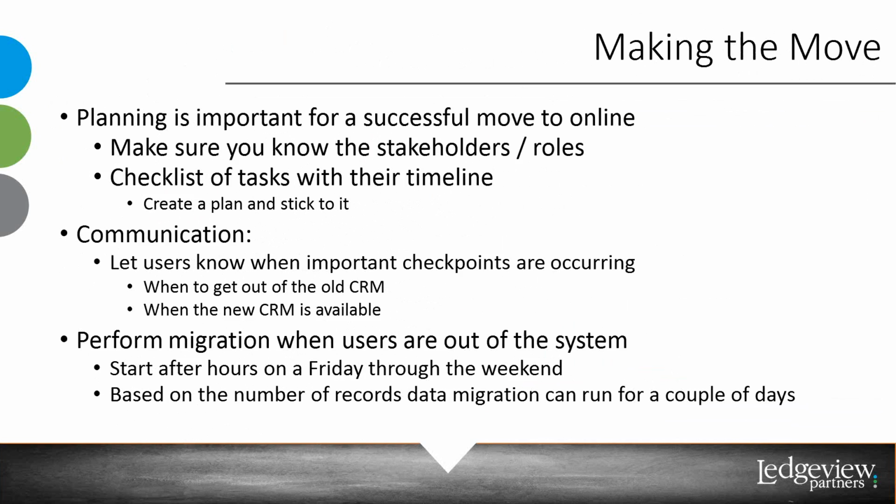If you've got to potentially take down your old CRM before you make the move, say because you have to do a data migration and you don't want people entering data in there while that is happening, letting people know when they have to stop entering data in the old CRM and when the new CRM is available will help your users out.